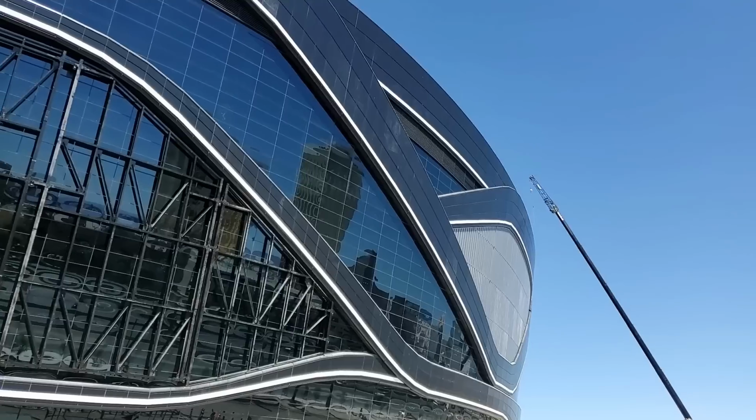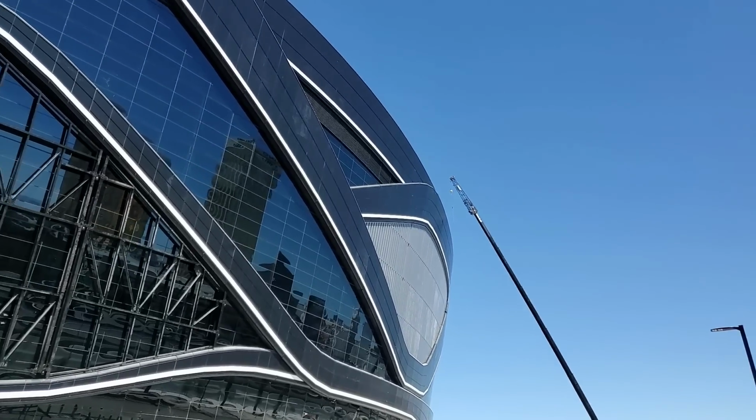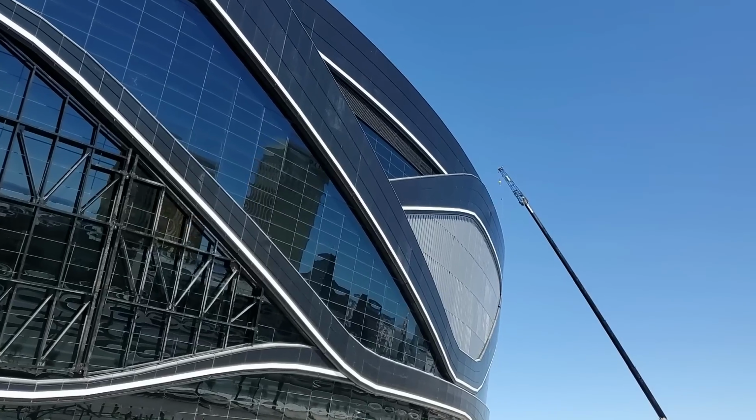See, they still got the crane up there. They have a little bit left on the roof. It's going pretty good.